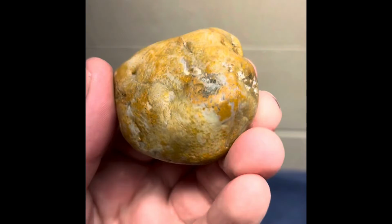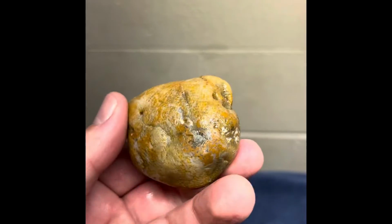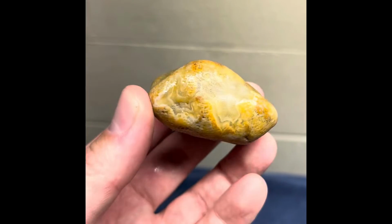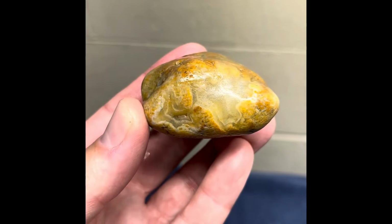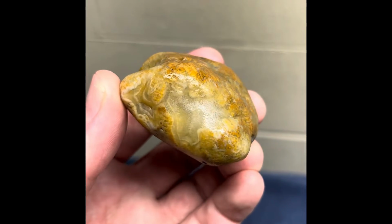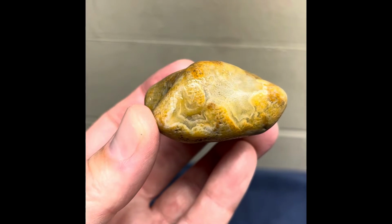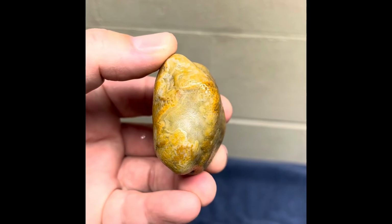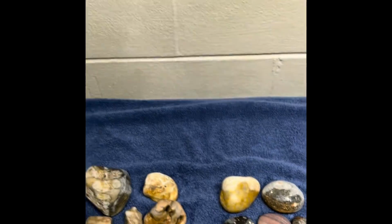And then this was pretty much the find of the day. It's a big piece of Favosites. I didn't show you it with the fossils though, because it's got this on the end of it. Nice Coldwater pocket, a couple bands in there, very wide bands though, so I don't know 100% that it's Coldwater agate, but I'm pretty sure it is. So that was a great find too. But all in all, a pretty good hunt today.